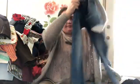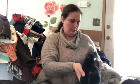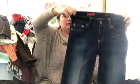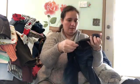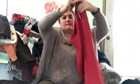Free People, size 26. Basic jeans. Adriano Goldschmied, AG. Flare bottom jeans, size 25. That giant metallic bling on the back. Express, another Express, brand new. These are size 2P. Fun gaucho type pants. They were asking $24. Probably I'll start them there. I don't think I'll get that.